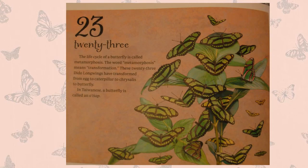23. The life cycle of a butterfly is called metamorphosis. The word metamorphosis means transformation. These 23 Dido longwings have transformed from egg to caterpillar to chrysalis to a butterfly.